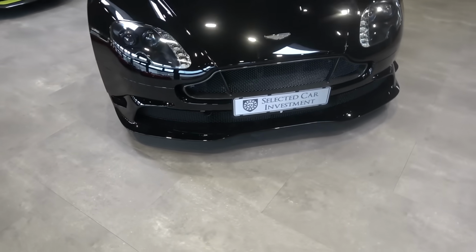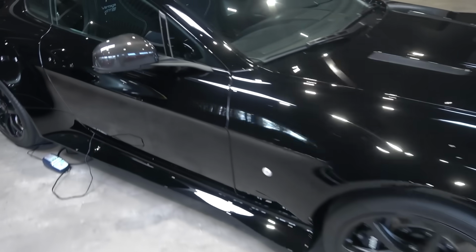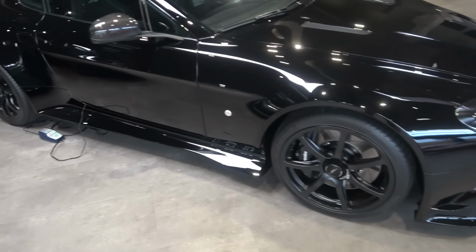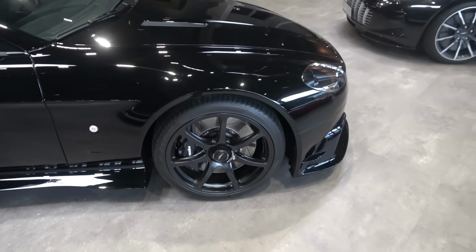Not currently wearing its extended front splitters, but with all of the different carbon parts. And is it a manual inside? Yes, of course. It has the 6-speed manual. They were also available with the Sport Shift paddles, but the majority of people did indeed go with the manual. Plus, it has the very rare center lock upgrade wheels.